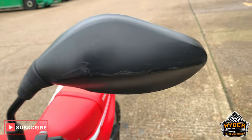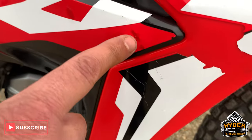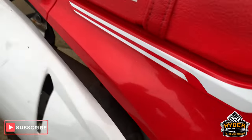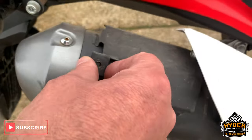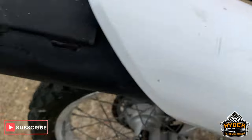A little bit of marking on the mirrors. A few rub marks in the plastics. And they've tried sort of dabbing them in with a bit of paint or something. Engine casings are really good though. All the swing arm is as it should be. Really nice. Exhaust. And there's a little something missing off of there, but we'll look into that. A couple little marks in this cover.